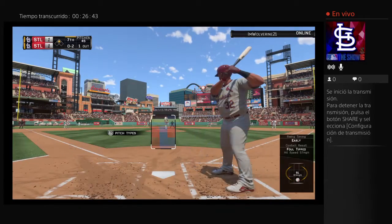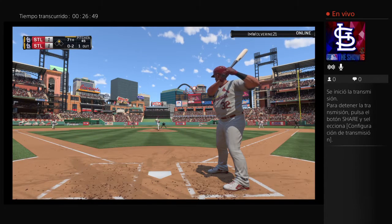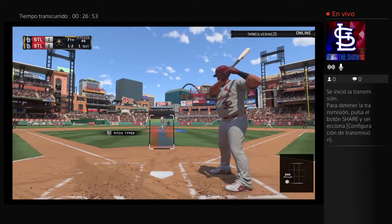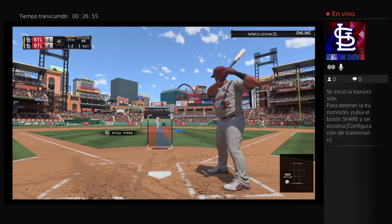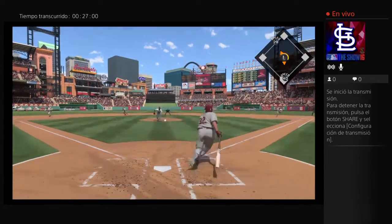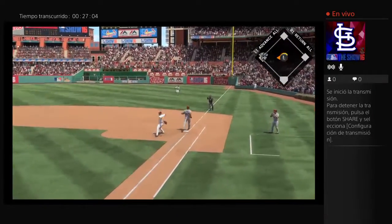Chop foul right at home plate. Has to be thinking strikeout here. A little bit off the outside. It's 1-2. Tapper right back to the mound. In time to first, and there are 2 away.